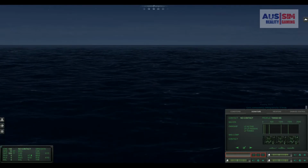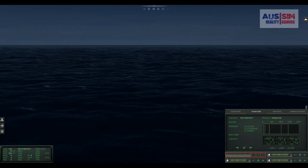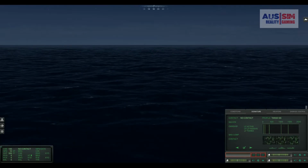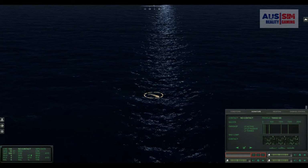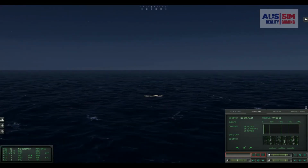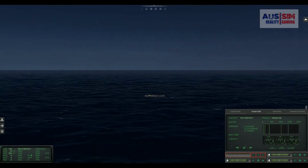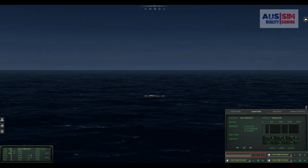Tactical map. There's the chopper off in the distance. Get away. He's still dropping way out there. That's where Tango went down. Oh, there's a plane as well. Oh my god, he's dropping sonar, boys. Even from here. No, I can't see them. Should be far enough away, surely. Hey, hey, hey. What's over there? Oh, there it is. Over there. Okay.